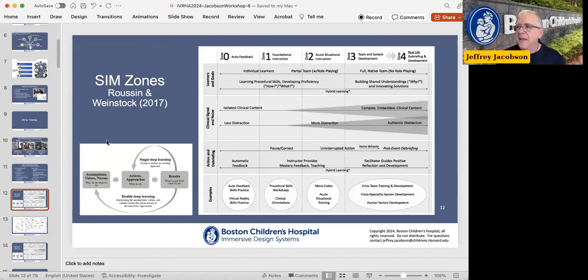Sim zones. This is a breakdown of simulation-based training laid out by Peter Weinstock and Rusin, and it's in a paper I can give y'all. Zone 0 is just facts and concepts and self-directed learning. Zone 1 is process and procedure. So Acadicus lives in Zone 0 and Zone 1 in the form of the recordings, the 3D recordings.